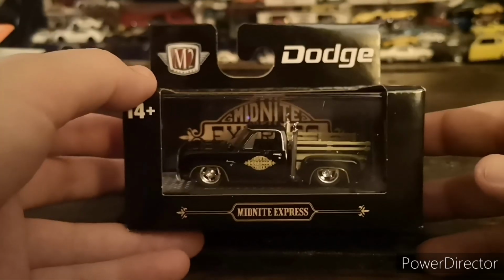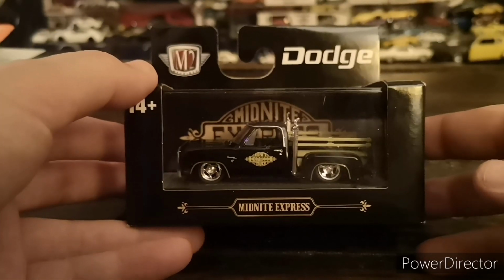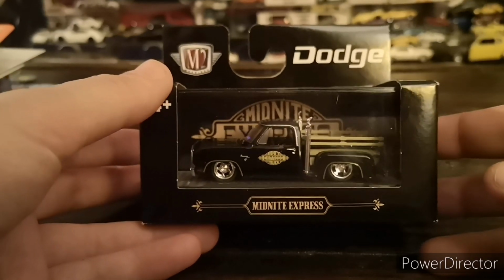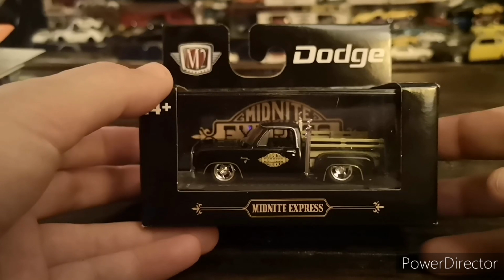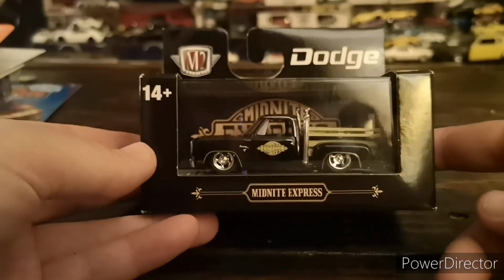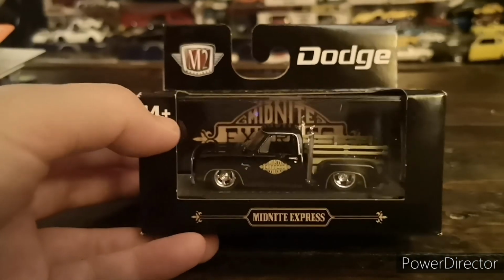I did manage, at that same little trip to Walmart where I found the Matchbox, to also pick up another M2 Machines that I was really looking forward to finding. It would be this one. It's part of that new Dodge D Series 6-piece set, and we're talking about this one, the Midnight Express, so the blacked out version of the Little Red Express. I would have loved to pick up the Little Red Express also, as it would have been a really cool contrast.